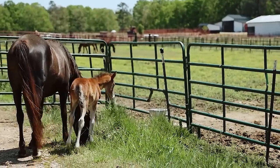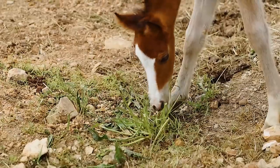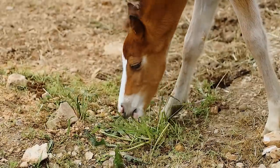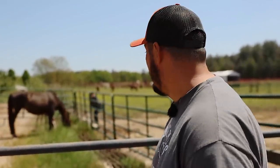So right now they're just grazing. The baby Chance is trying to figure out how to graze. He does have a couple teeth that are starting to come in, so he might be able to start munching on grass right about now. And he is about a week old.